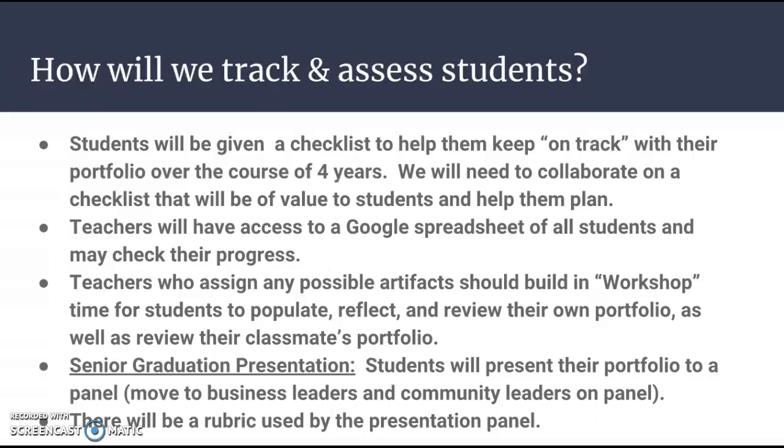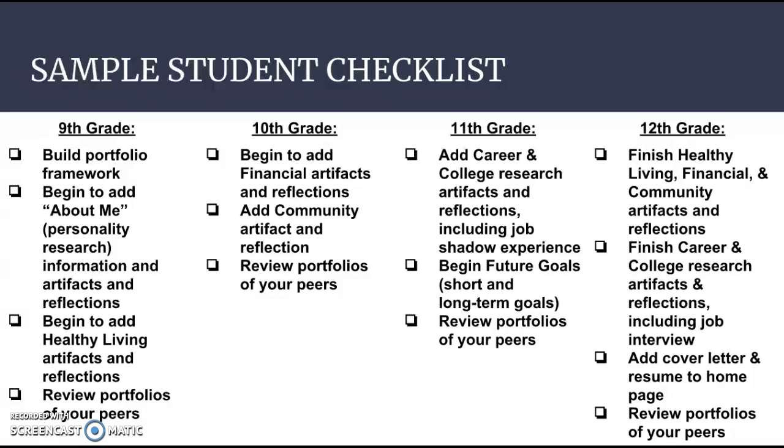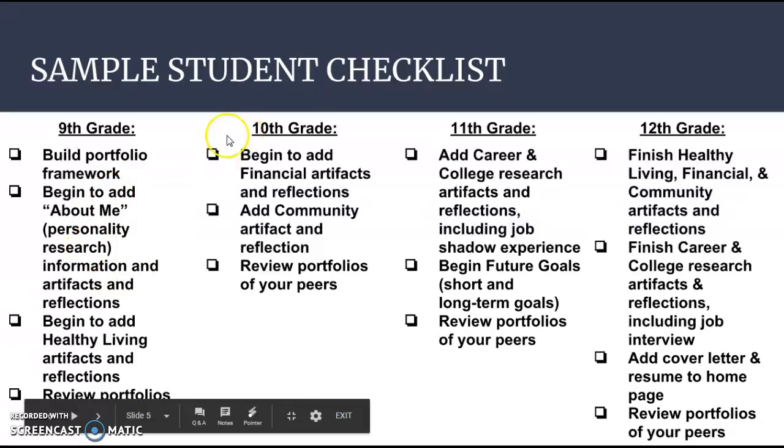So I have a sample rubric, and again, this would have to be something that is collaborated on a little bit more with the graduation committee, but I did provide a sample one that I feel best suits our needs. This would be a sample student checklist. So basically each grade, they would just have some checks that they would be making sure that they're keeping on track with. And it's really based on where currently different artifacts can be found in their courses.